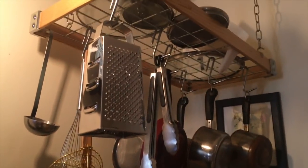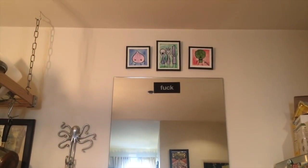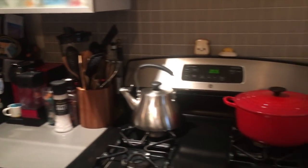This hanging pot thing was here when I moved in, and then my knives, not my knives, and then sink, whatever. This mirror was here when I moved in as well. I have these little guys above there that I've had for a while. Fridge with some storage on top, and then just like tons of stuff over here.